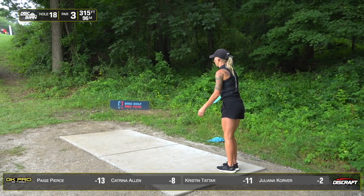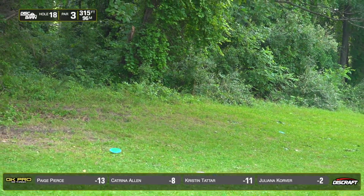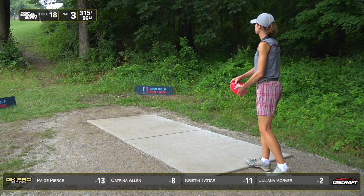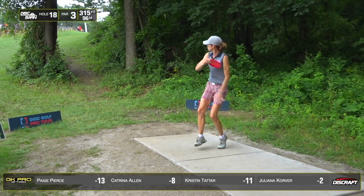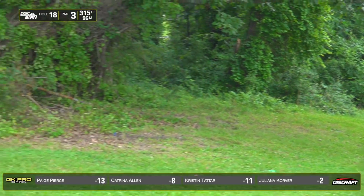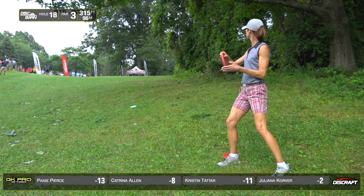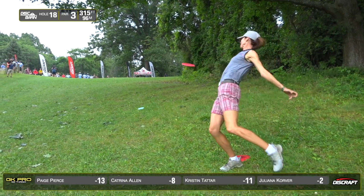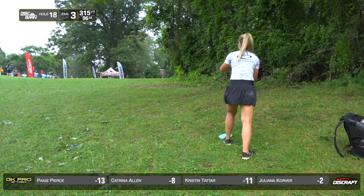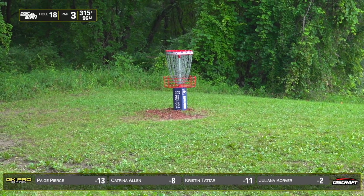Cat with the Spectrum X3. Beautiful. Throwing a Roadrunner. Cat is a little bit out of there, but short grass. Little sidearm approach, perhaps? No. Nah. Sneak it around the corner. Kristin with a little sidearm approach with her Harp.